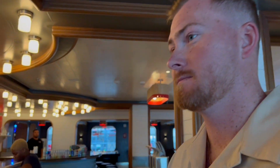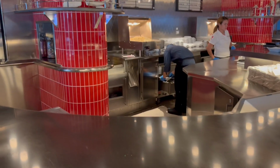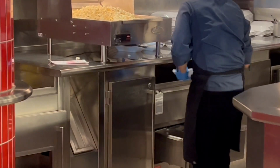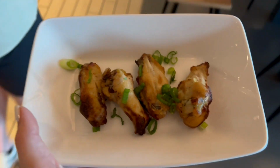I got two orders. Just for myself. Don't worry, I won't touch it. And then we'll bring it up to the galley, and then Connor will pick out something. Don't get me wrong, the wings look really good, but the sizing, I'm very happy I got two. This is how small they are. They're like little baby chicken wings.